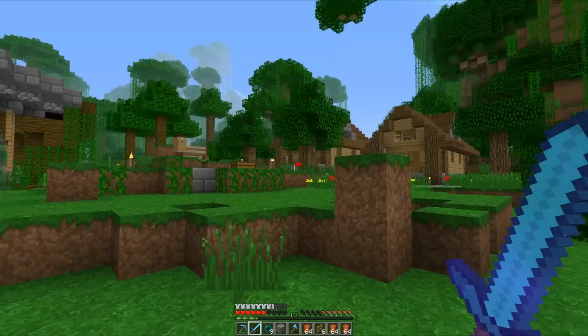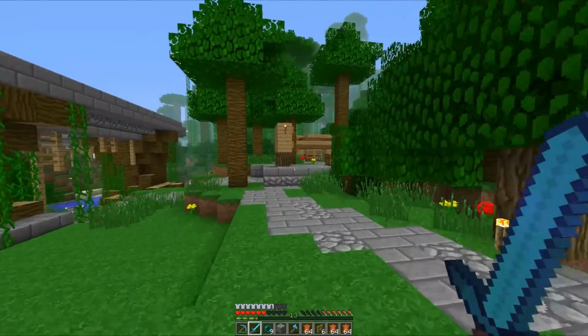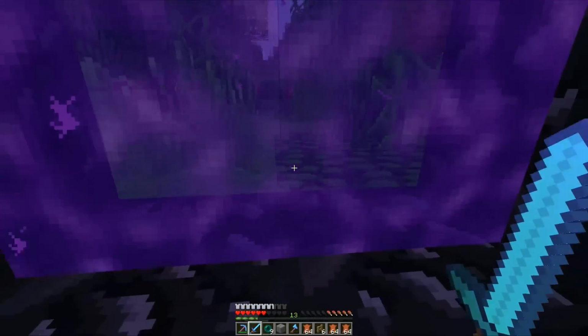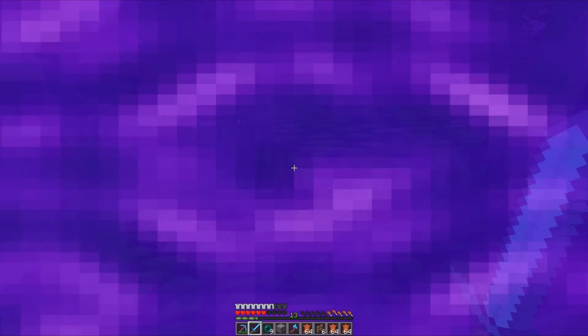You can see I've got 3 stacks of leather here. So that means we've got enough to do absolutely loads of books. We just have to head into spawn to pick up some sugarcane and then we should be away. So I'm going to do all of that and then I'll meet you over at the Ender Ender.